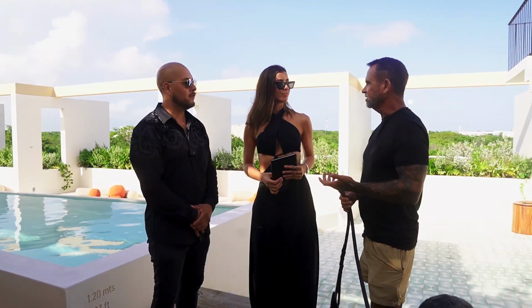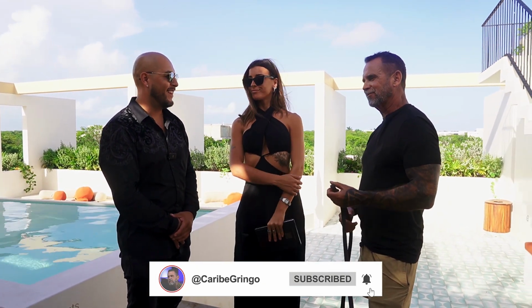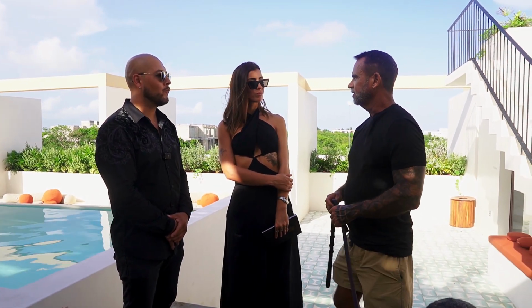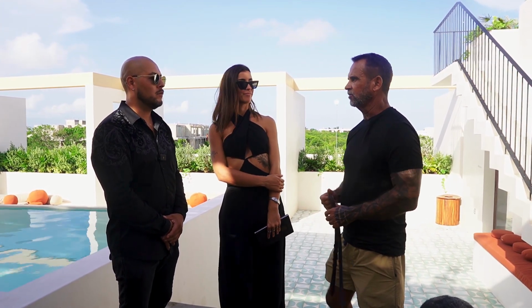So 3 very nice homes we looked at today. Well, 2.5, I suppose. Yeah, this place is amazing. I'll talk a little bit more about it at the end, but it's one of my favorite places I think I've been in Tulum. I really like the atmosphere and the vibe here.